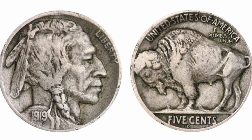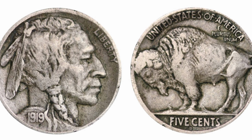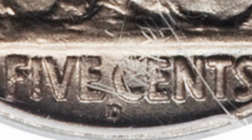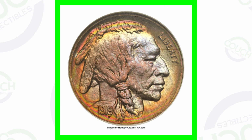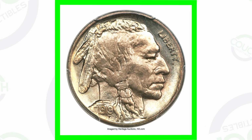Alright, so let's hop right into it and start off with the 1919 Buffalo nickel. Now in 1919, we're going to have a no mint mark, a D mint mark, and an S mint mark. And we'll see that at the bottom of the coin on the reverse under the words 5 cents, for anyone that's new to coin collecting. So the no mint mark, they produced over 60 million, the D mint mark just over 8 million, and the S mint mark just over 7 million. So those are the mintages, how many they actually produced for each mint mark in 1919.